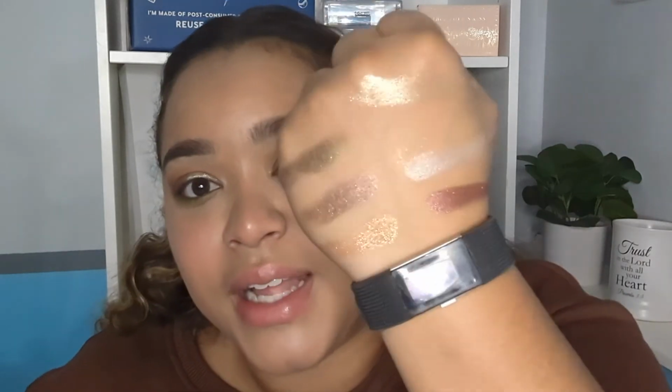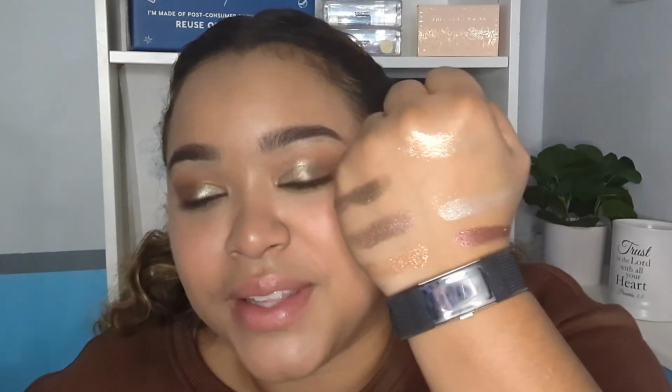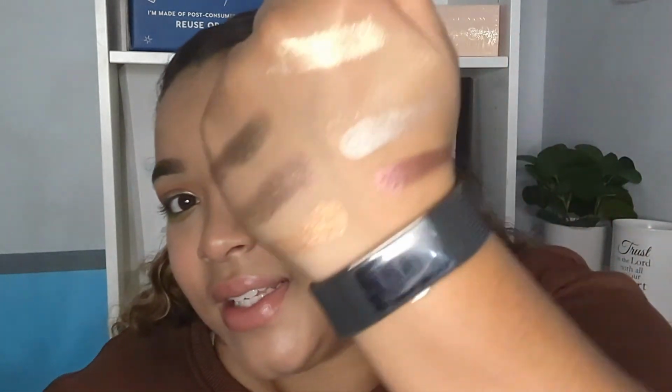I really love this. I'm honestly glad they're not just reds and greens and stuff like that. I love the greens, but honestly, I love this color scheme. It's very wearable, very neutral, where I could wear it all year round if I wanted to. But it's also that holiday glam.